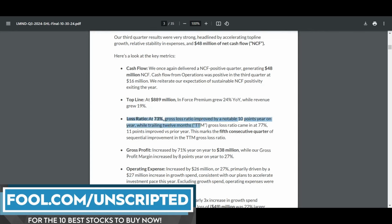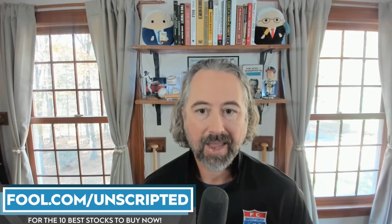I want to stay on this loss ratio for a second. This is really important. This is a great number to see. And I've been saying for 2 years now, this is the thing that we need to see Lemonade be able to demonstrate. They need to be able to demonstrate the ability to underwrite insurance well. And well, they're showing that. That's really, really good for the business.